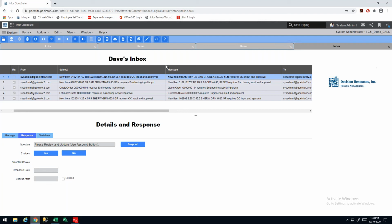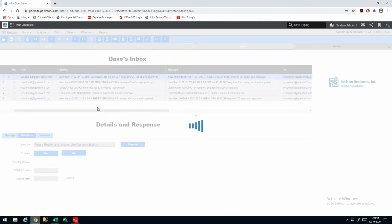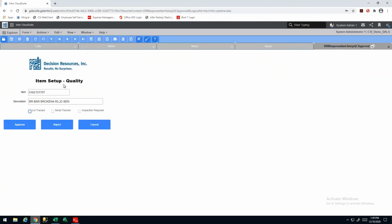But folks, the process flow here now is once purchasing has satisfied their input, the next person downstream is receiving this message. And when they hit the respond button, the system is asking for a different set of data to either set up or confirm. So in this case, if you're the quality manager, you might want to indicate whether inspection is required, whether lot tracking is required, yes or no, and then that person can approve or reject.